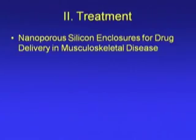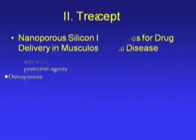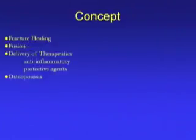So now the nanotech. The nanopore silicone enclosures for drug delivery is one thing we're actually working on doing right now. And this is important for fracture healing, fusion, delivery of therapies, and if you want to get really into it, treatment of osteoporosis.